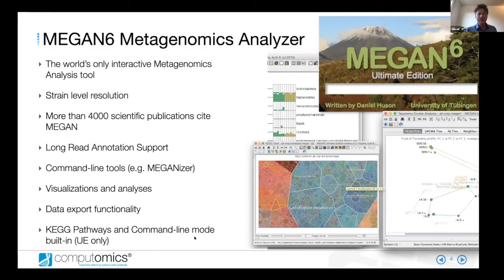Also, the command line mode is really useful because even though the primary use of MEGAN is that you can interactively analyze your data, the command line mode allows you to basically script your workflows so that you can run the same analysis for many, many samples or even studies. So this basically combines the best of both worlds: the classical bioinformatics pipeline where you script everything, and a classical GUI program where you just interactively click on things and run your analysis that way.